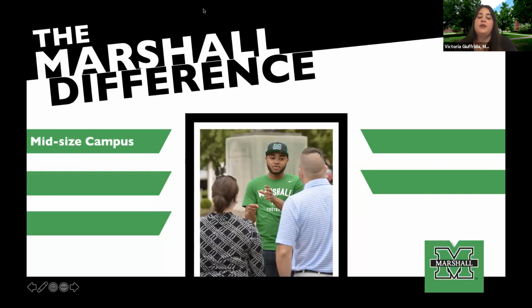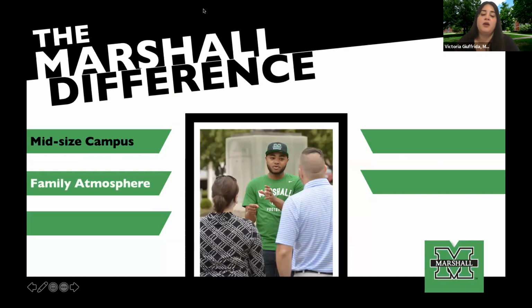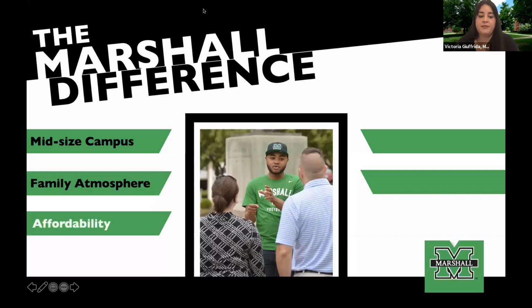I always tell students we have all the perks of a bigger university with Division I athletics, nationally ranked and accredited programs, and a beautiful campus, but the perks of a smaller university with more one-on-one opportunities and smaller class sizes. Kind of leads me to my next point, which is our family-like atmosphere. Anyone you talk to that has gone to Marshall or is alumni, they will tell you about our family atmosphere on campus. It kind of goes hand in hand with our mid-sized campus, and I think that sets Marshall apart.